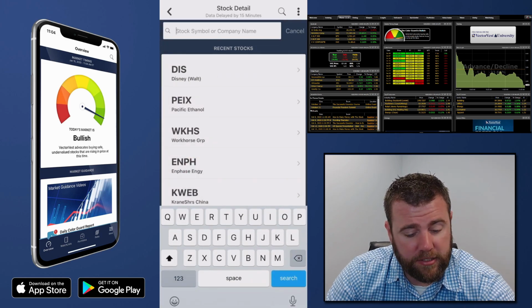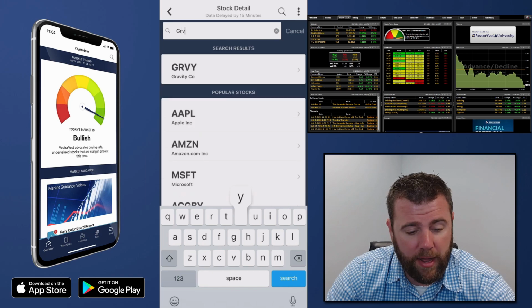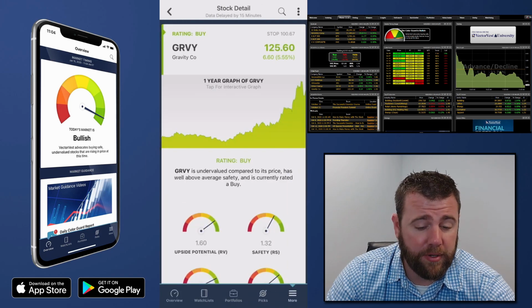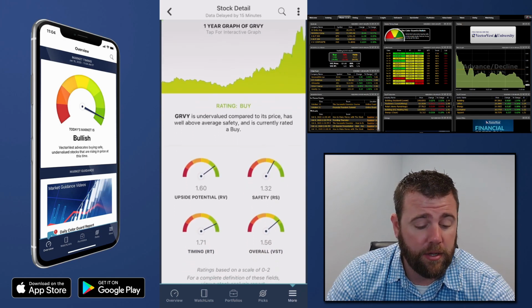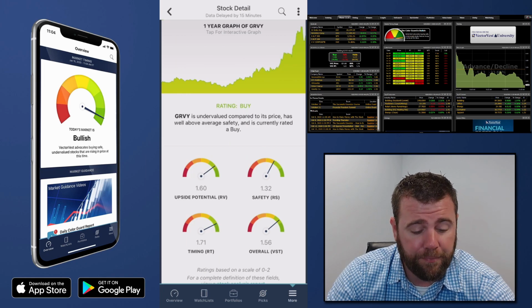And last but not least, we'll do GRVY. And this one has great long-term potential. Solid fundamentals with this stock. You have a really nice, strong uptrend. So overall, the stock's definitely favorable.